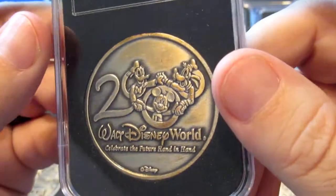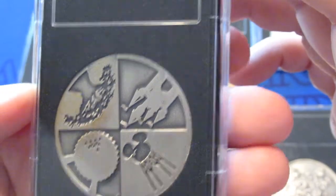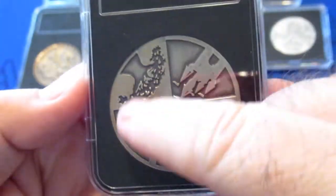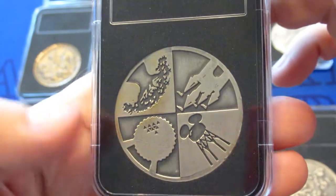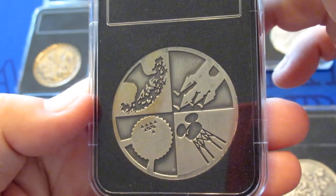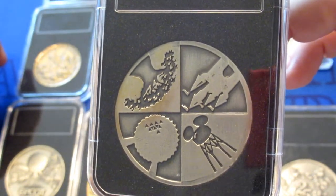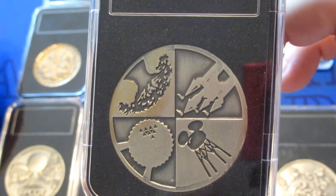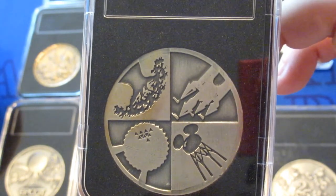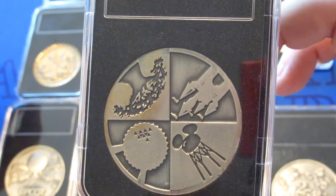Another one, this is commemorating the year 2000, so this is about 20 years old, the turn of the millennium. Of course, this commemorates all the parks. Cinderella's Castle with Magic Kingdom, Epcot Center, Spaceship Earth. It's kind of weird. They had this symbol of a water tower with giant Mickey ears, and it kind of set off to the side. You really didn't see it when you came into the park. It was supposed to be the symbol of the park, but it wasn't like a central icon like the other previous parks.